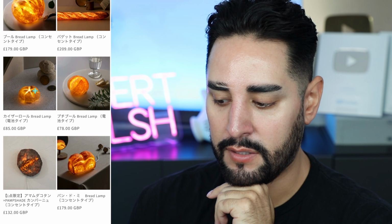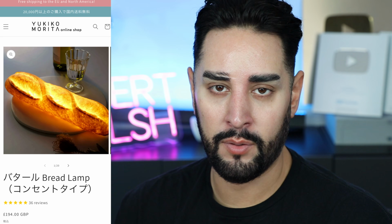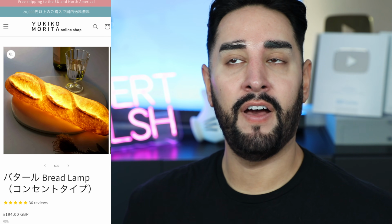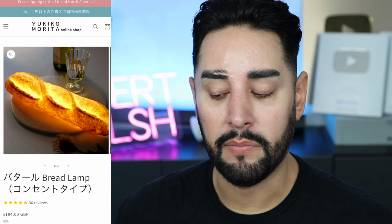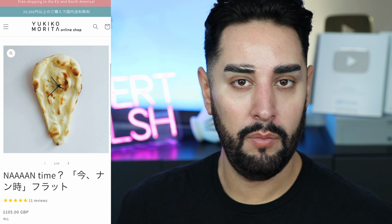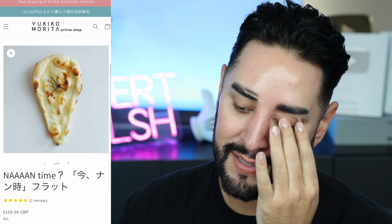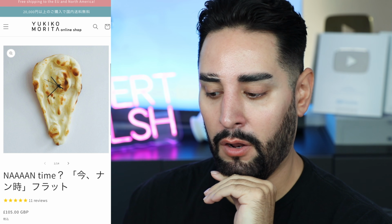As long as you seal it correctly. But why on earth? Look at it. Look. I actually quite like the baguette one. I think it makes sense. This looks like an asshole. Say you don't want a lamp though. Say for example, you want a food item that will tell you the time. How about this naan clock? I'm sorry, but that is just a naan with a clock in.